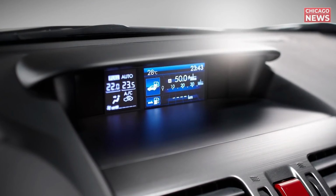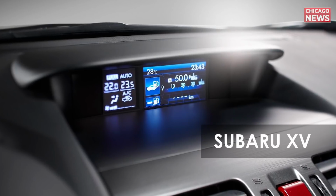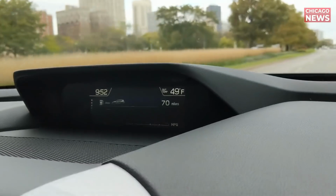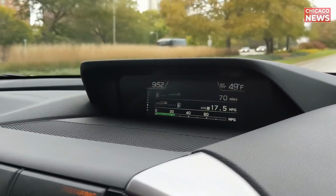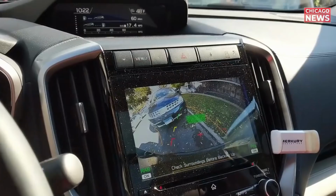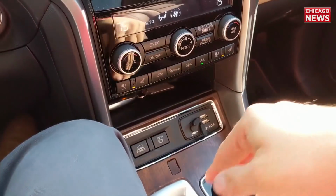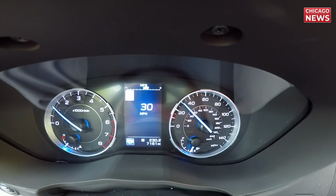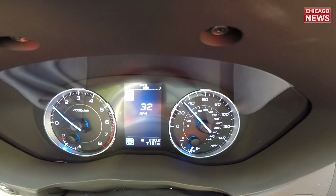Another nice feature, Subaru's always had this center display, which used to be kind of a cheap screen that really didn't match up with the rest of the vehicle. And now you've got a nice LCD up here. They've taken advantage of that and use a front view camera when you're trying to park. So it gives you another view. You've got the rear view camera on the main screen, and you've got the front view camera on that smaller screen. There's a nice LCD as well between the analog gauges. So lots of different informational screens here.